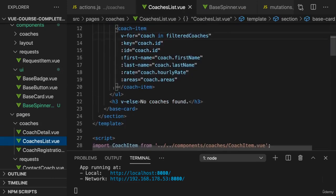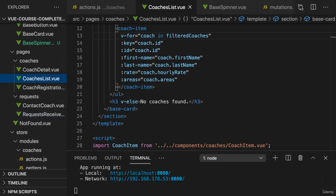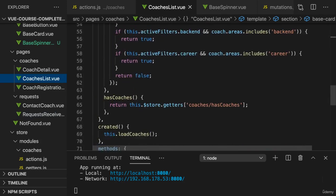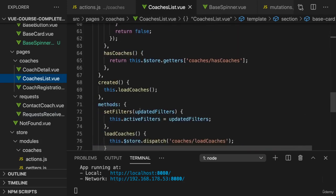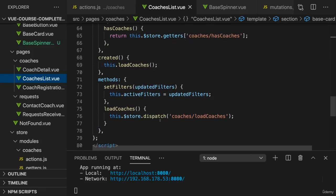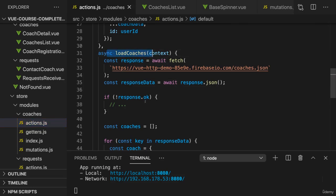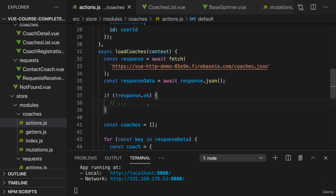Now, thankfully, as I said, we can find out if we're loading or not, even though the request is being sent with help of Vuex. Because when you dispatch an action, there is a nice feature which I haven't shown you before because we didn't really need it before. Dispatch can also return something to the component where you call it. And for example here, when we dispatch the load coaches action, since we use the async keyword here, it automatically returns a promise which will resolve once we're done with all these steps.